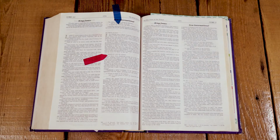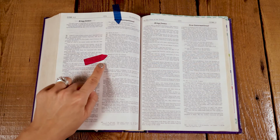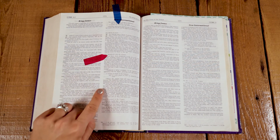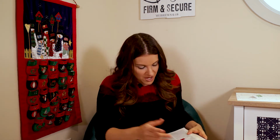So for today's lesson, it is in Luke chapter 2, verse 8 through 20. So what my kids know is before I start reading this, I say, what was that clue word for the day? It's angel or angels. So we want to listen, and anytime mom says the word angels, you want to yell out angels. So here is the scripture.